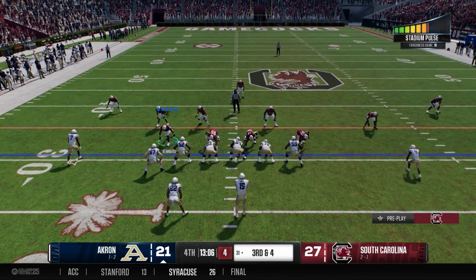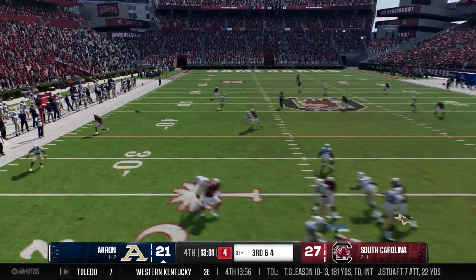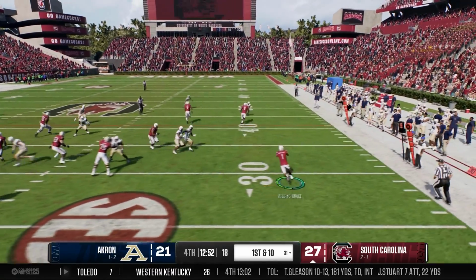Now 3rd and 4. Kellum now to the left. As Finley will throw for this one. 4-man rush. And he just dumps it out of bounds. The defense gets us off the field. Offense retakes control now. 1st and 10 from the 31.